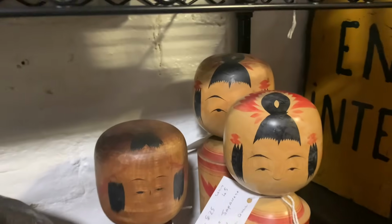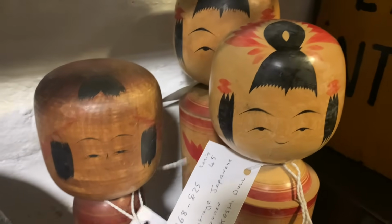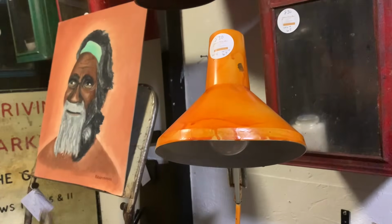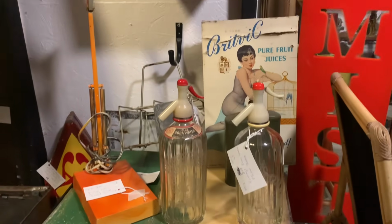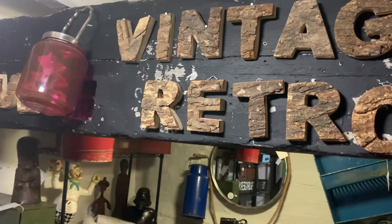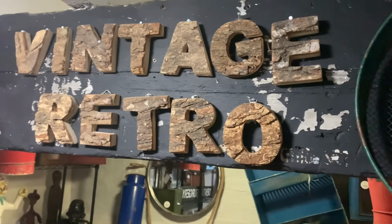Always drawn to these Kokeshi dolls. They're cool, aren't they? Really nice. Look at this really cool angle poise lamp. It's maybe been repainted quite badly in the orange, but somehow it kind of works. Someone's given that a spray job. £30. Like that.